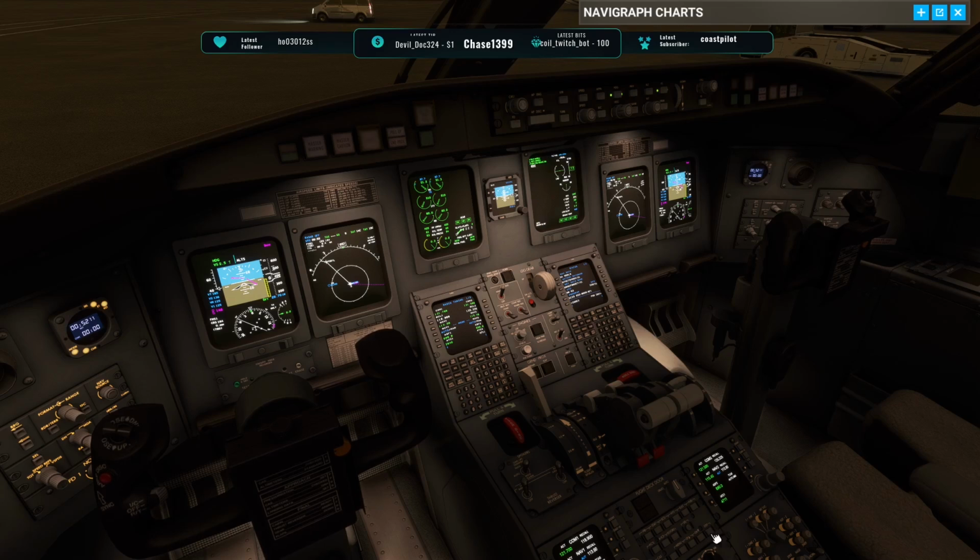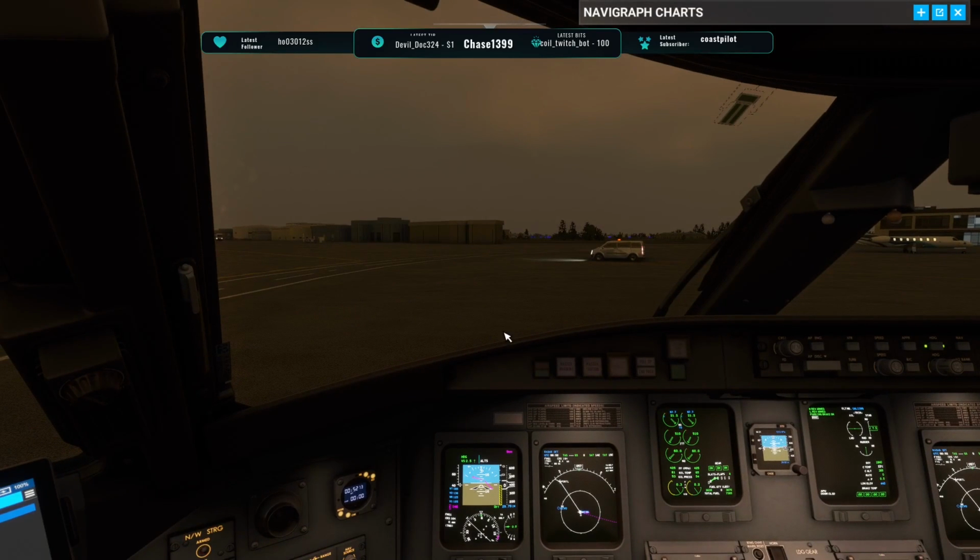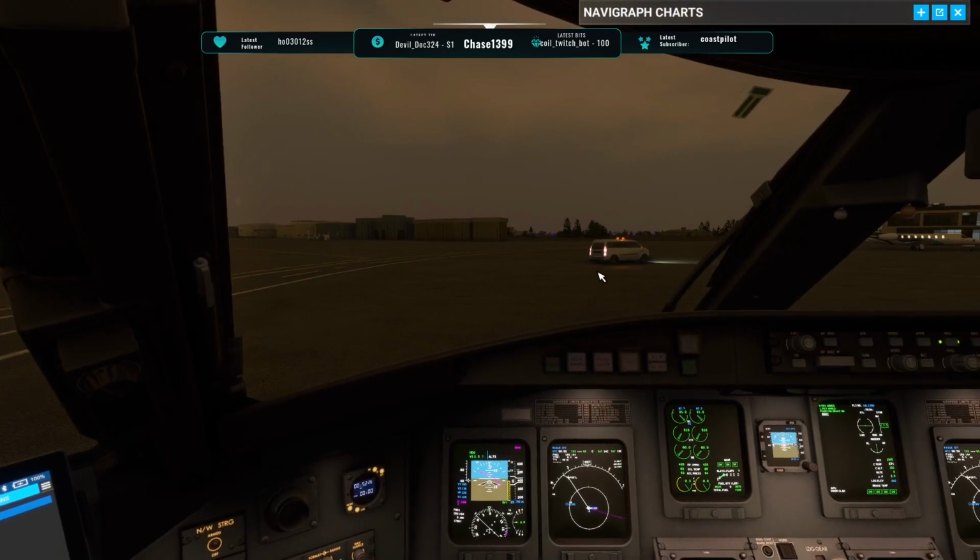10 Charlie, Denver Approach, Centennial altimeter 3 02, information X-ray. Expect visual approach runway 17 left. We'll get the ATIS and we'll expect visual 17 left, 10 Charlie.